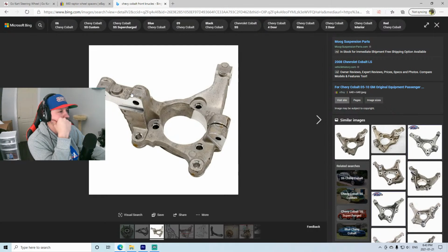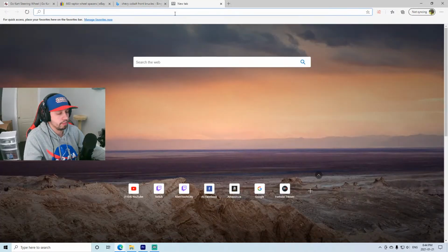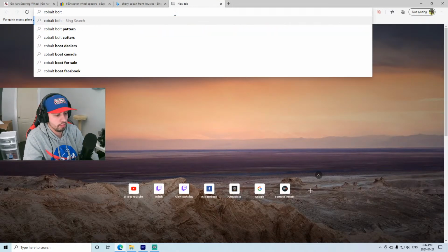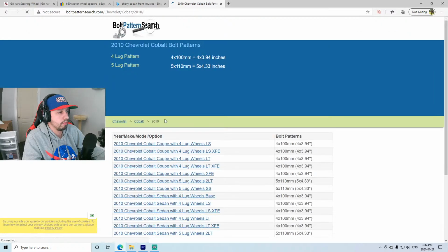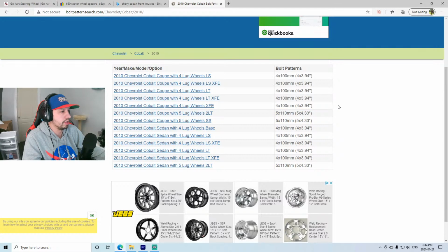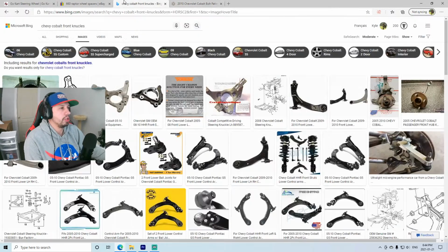So this takes a regular style McPherson strut. It has a bracket for brakes. Nice hub in the middle. I think Cobalts are 5 by whatever. Oh wait, the base models might not be 5. Okay, some of them were 4x100s. The lower model ones were. Okay, that's doable because I'm sure there's a bunch of Chevy Cobalts in the junkyard.